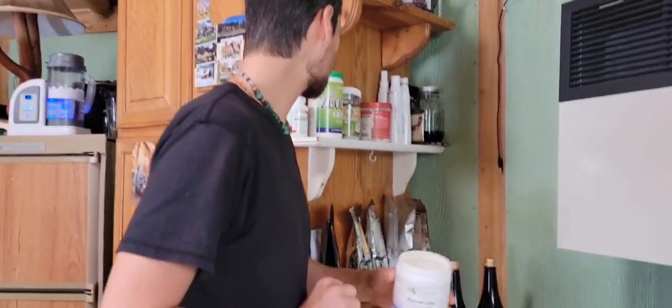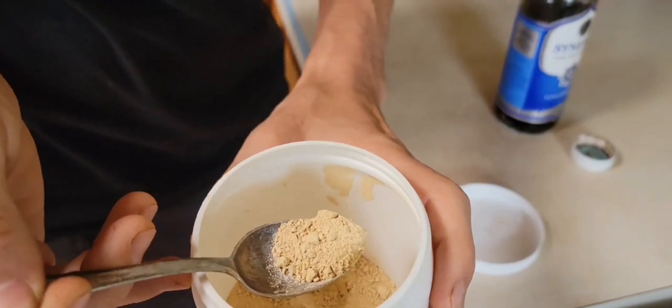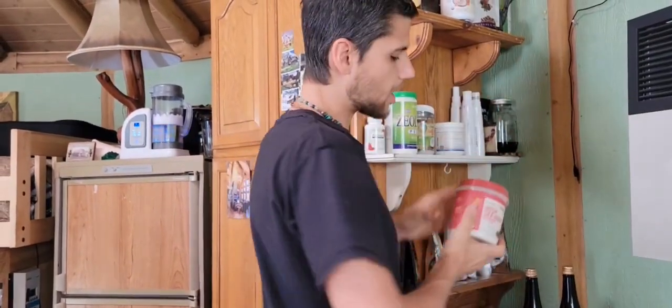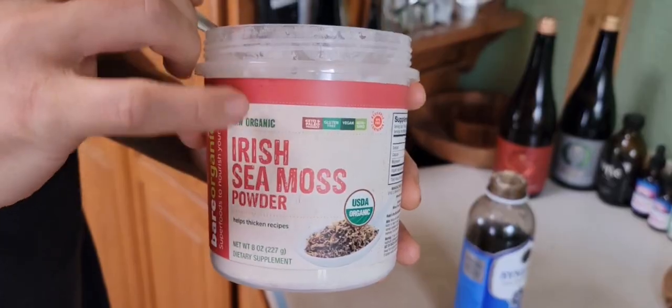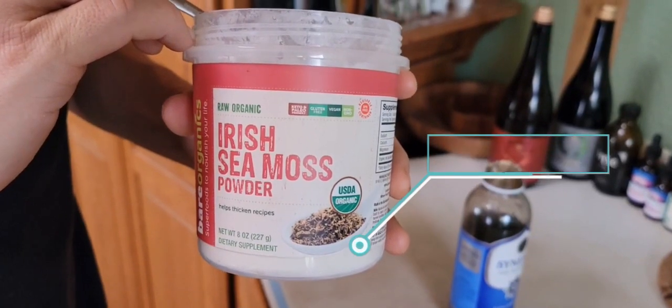So this is a clay. This is a binder. This will mineralize you. It tastes like a hot spring. It's very special. It gives me a phenomenal burst of energy too. I put organic sea moss powder in there because that has tons of minerals and calcium. It's Irish, but any sea moss will do. I got this in town, but I'm sure you can find it online.